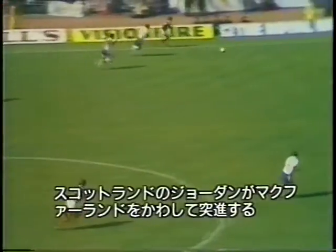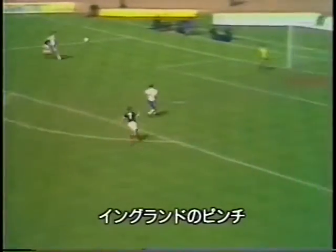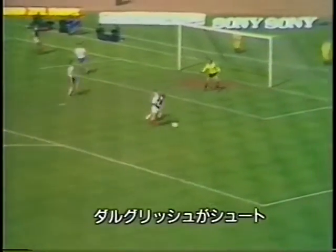Ireland. Off Jordan left him. Good play by the big Scottish striker. Problems here for England. Dalglish.